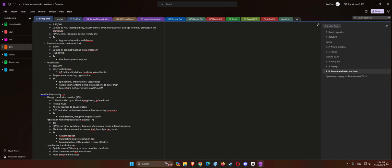Hold on, I'm double checking that. Donor leukocytes, accumulation of cytokines, diagnosed by excluding everything else. Oh yeah, stop. Okay. All right, cool. Thank you. Let's see what else.